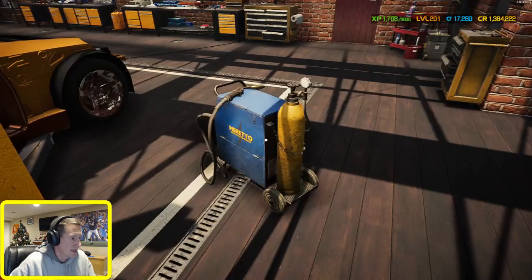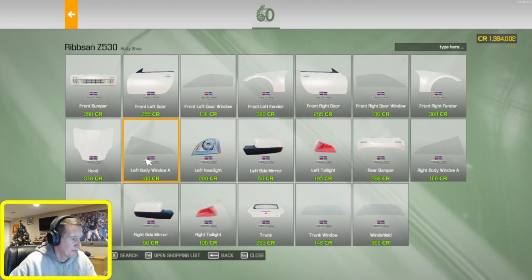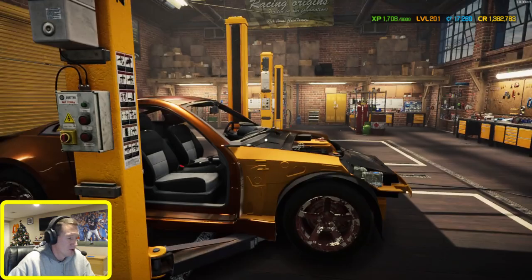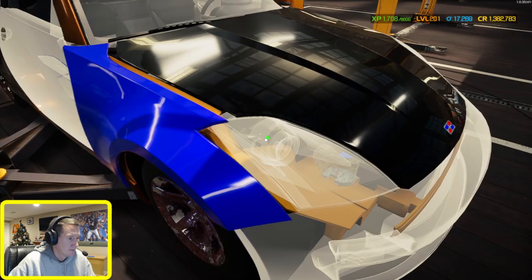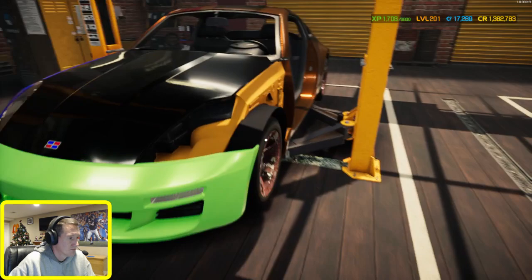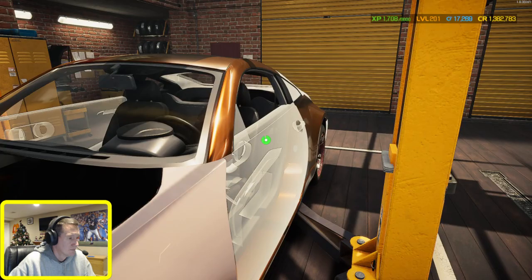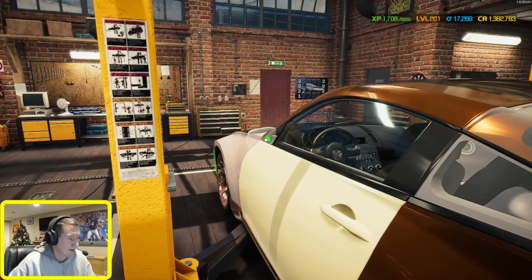I'm going to go to my store, to the body shop, and I'm going to buy the parts that I know I won't have in inventory because they're not repairable, which are going to be windows, headlights, tail lights. There. Now we should have all the body panels that we need to go ahead and assemble. Yeah, we'll go ahead and assemble up the body. And again, the color here, irrelevant at this point, because we'll paint this up.